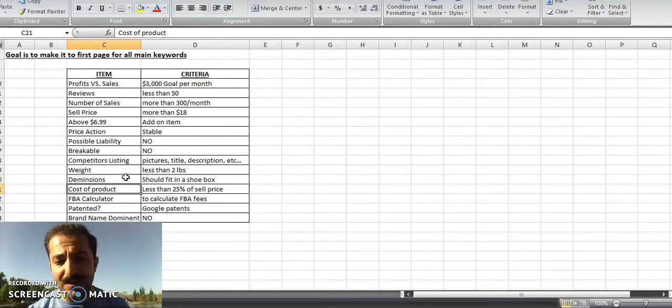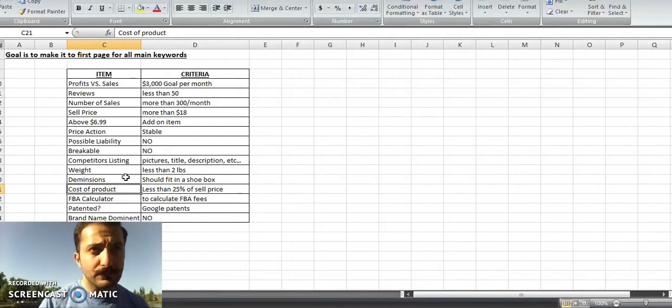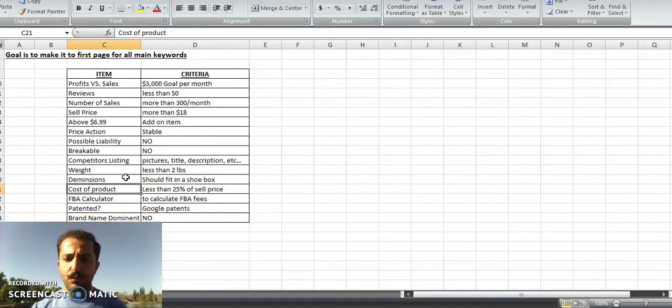Cost of product, it has to cost less than 25% of selling price, with it shipped all the way to the U.S. with shipping costs, all that. So let's say you're selling it for $20, it has to cost $5 or less. And the reason why is, if I'm selling for $20 and I want to make $10, well, it costs me $5 to ship. I have $5 to advertise, to buy the UPC code, all that stuff, which is not much, but I leave some room to mess around with, right?